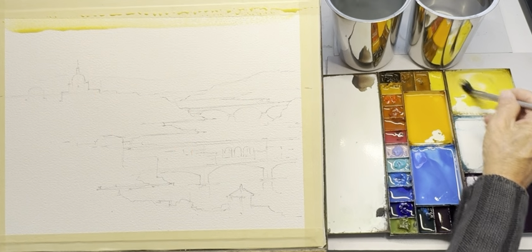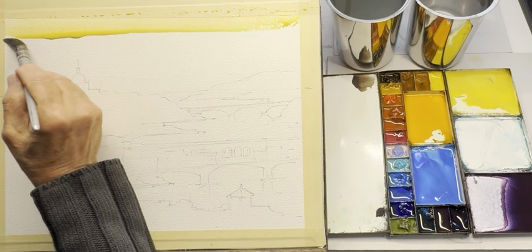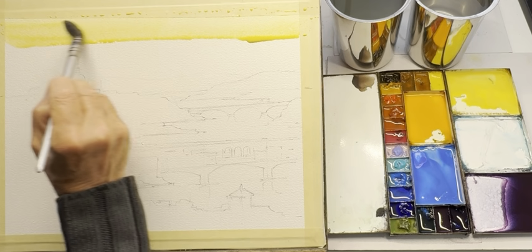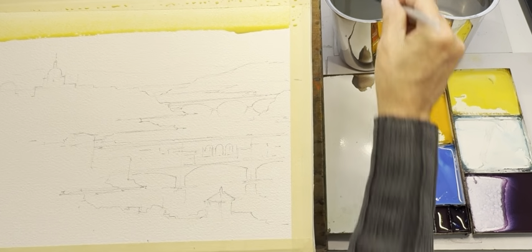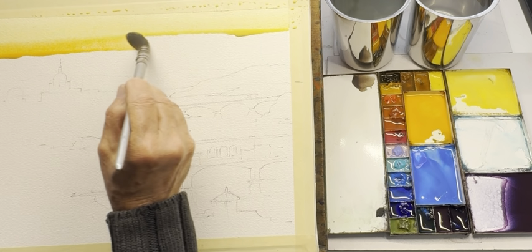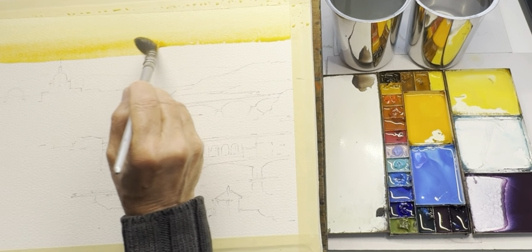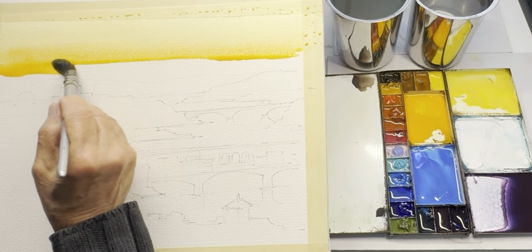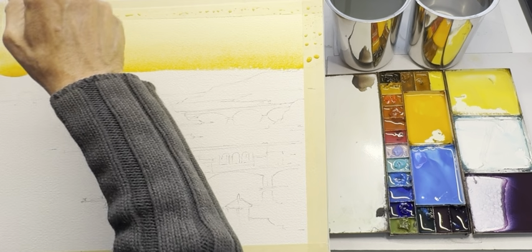So I'm going to try to do most of the painting initially with one large graded wash. This is a Naples yellow. I'm working on a pretty steeply angled surface. I'm going to tilt it up a little to keep this bead from running down over the whole painting. Then I'm grading the yellow into orange. This is a permanent orange by Daniel Smith.